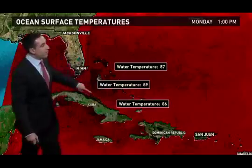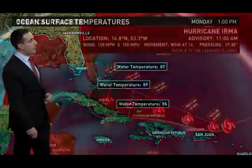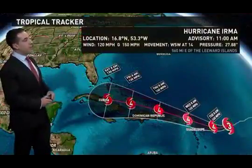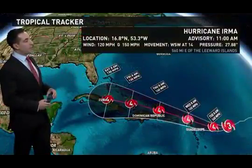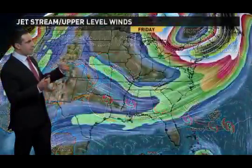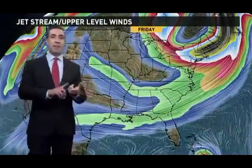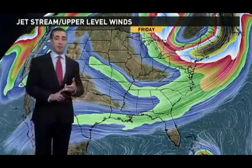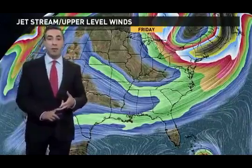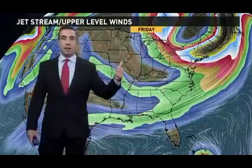It is forecast to track right along the north coast of Cuba currently. It could certainly change from here on out. Let's revisit that tropical tracker from Hurricane Irma from the Hurricane Center there. And I want to talk to you about what exactly is going on that's going to be steering this. We've talked in previous videos about the Azores or the Bermuda High that's going to be steering out over the Atlantic. Well, there's a separate feature that's going to be diving in from the north and west. And what that's going to do is it's going to try and pick up Irma and lift it northwards. It's a trough that's moving on through.